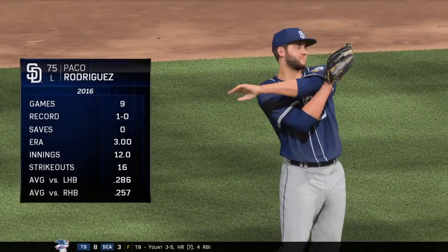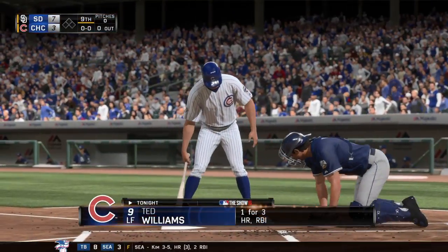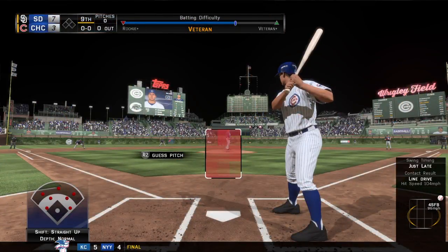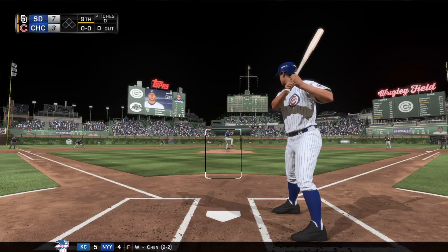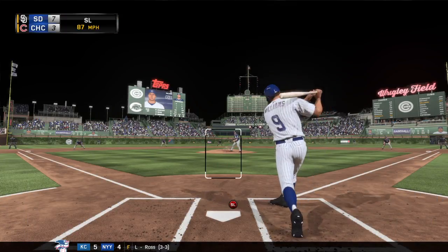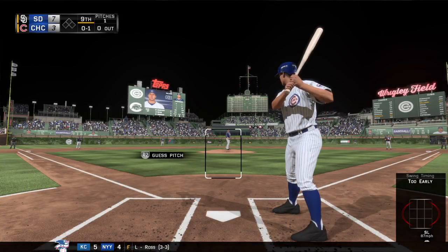Paco Rodriguez will come on in relief now as he'll make his 10th appearance of the season. Striding in to start the 9th, Ted Williams. And they'll need him to get something going here. Well, you're facing a pretty big deficit in this game, so they need to start clawing their way back.